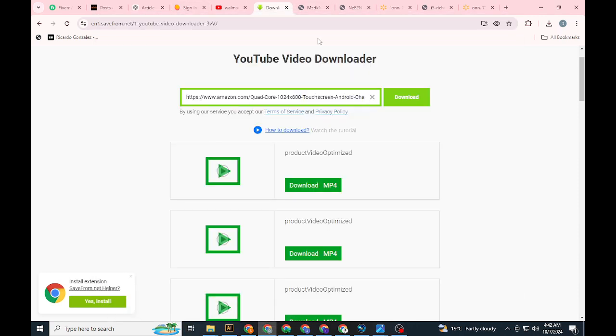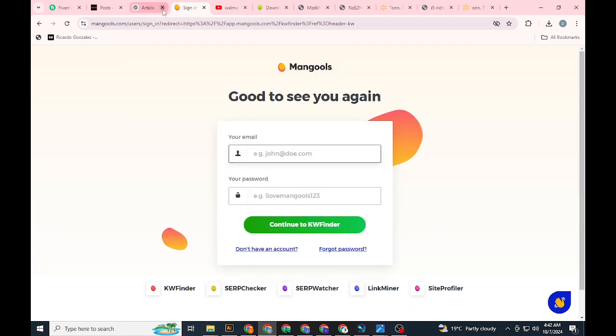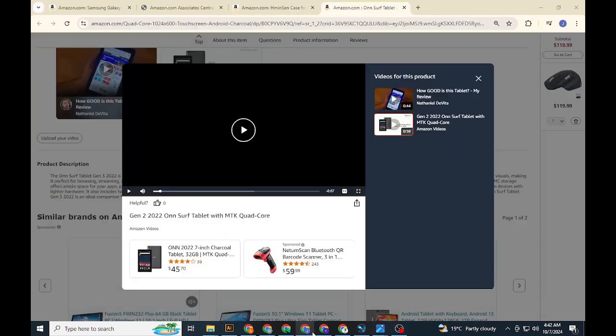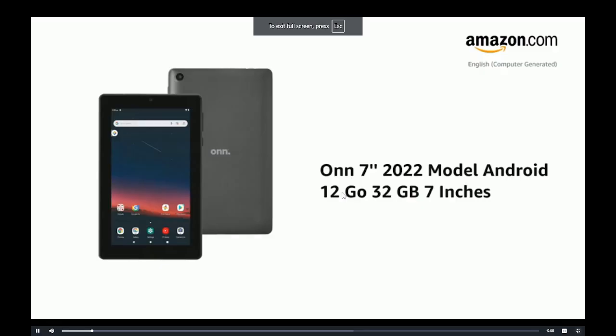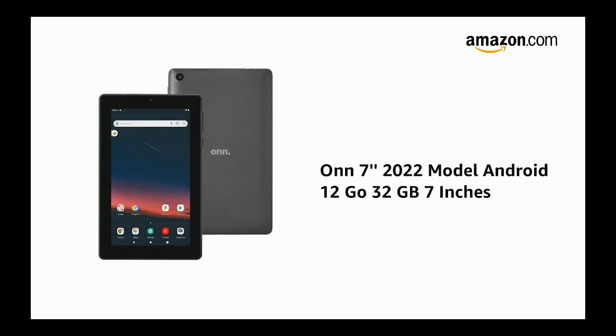User experience and ecosystem integration. The Amazon Fire 7 delivers a user-friendly experience designed for Amazon services, making it ideal for users already entrenched in the Amazon ecosystem. Meanwhile, the Walmart ONN tablet offers a more standard Android experience, appealing to those who prefer a minimalist setup with fewer pre-installed apps. Although it lacks Amazon's extensive integration, the ONN tablet provides a clean interface that some users may appreciate.